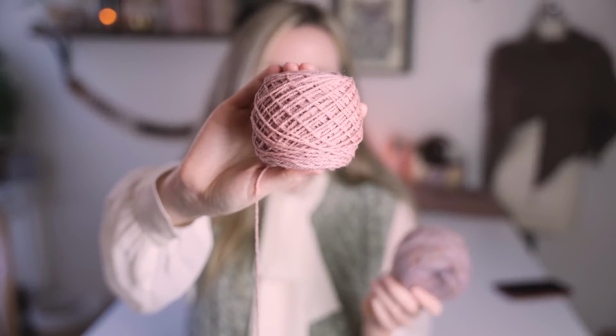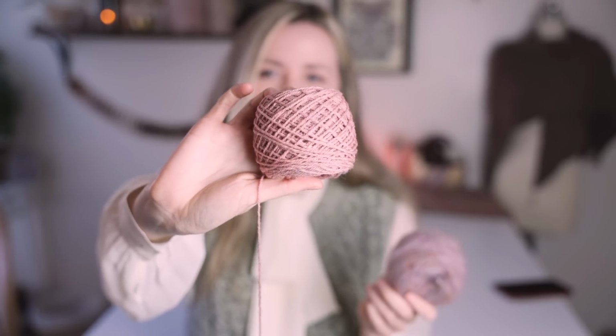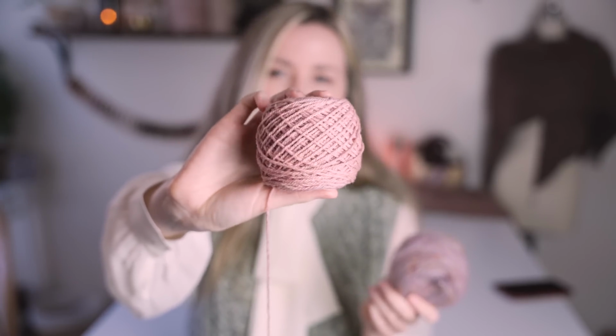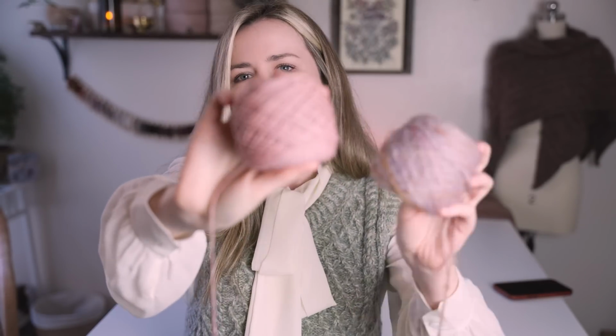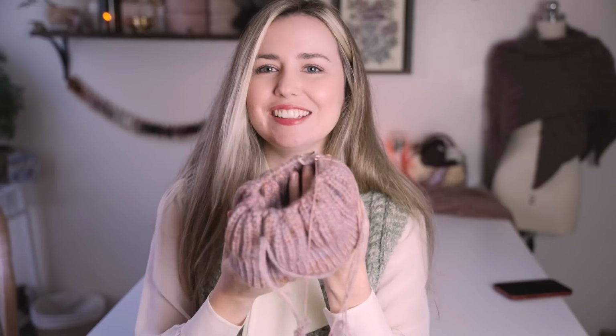Then this ball here is from Hudson and West Yarn Co. And this is their Weld base in the colorway Dusk. So a really beautiful sort of blushy pink, but kind of has a grayish undertone. So I just thought these two would go so well together. And so I decided to cast on a hat, and here is how it's looking.